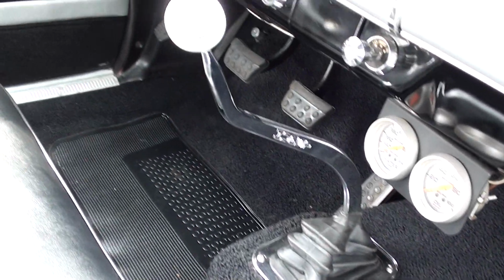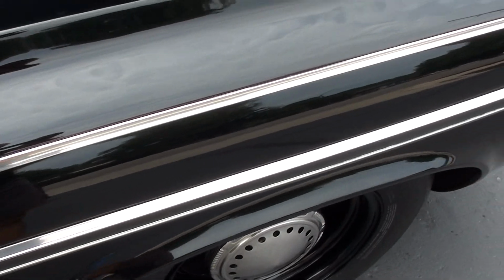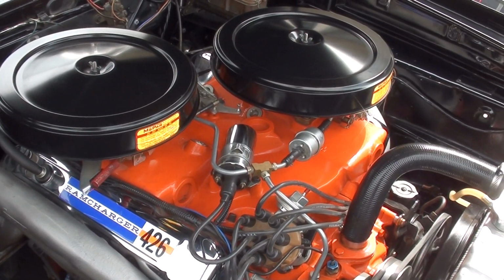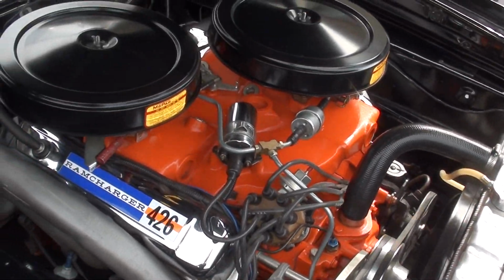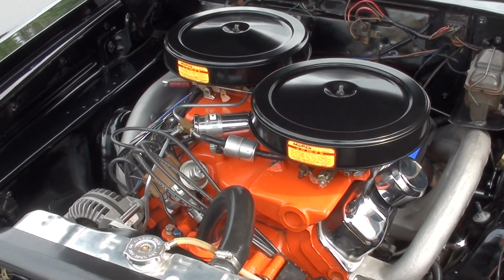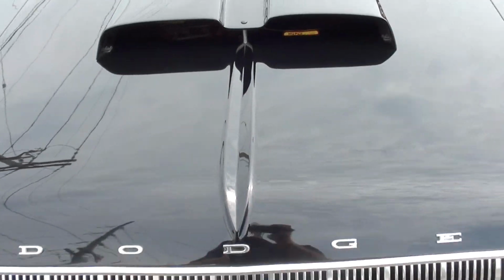Dash pad's in real good shape. Again, it looks like newer carpet. There's no doubt in my mind they changed that. Sweetheart, man. This is such a cool car, guys. Love this car.